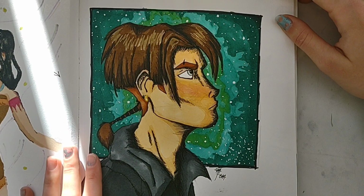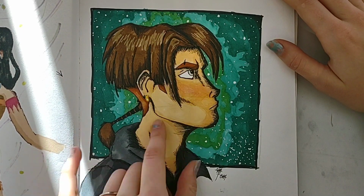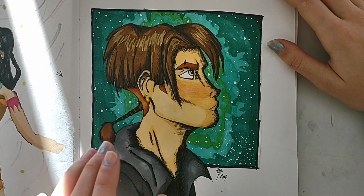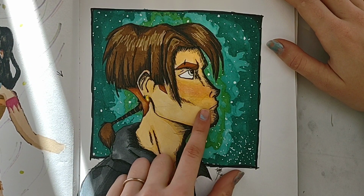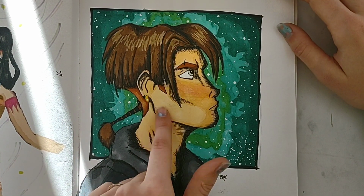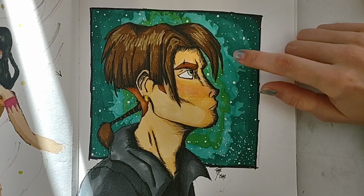Jim Hawkins. He's one of my favorite characters. I think I told you guys that in another video, but his anatomy is really off in this picture. Don't mind me, but I'm still so proud of this because it was the first time I started doing humans and it got better. You can see the lighting and the shading, and the background is super cool.